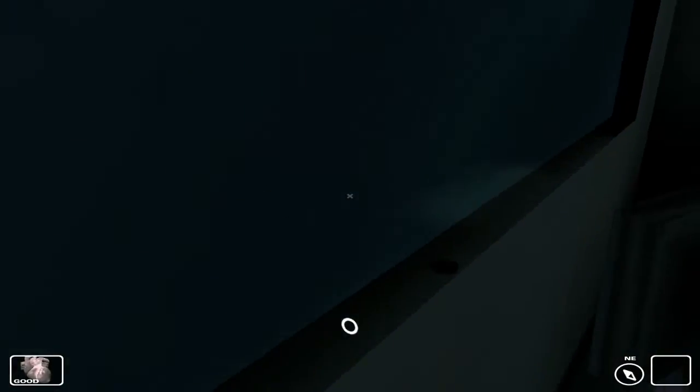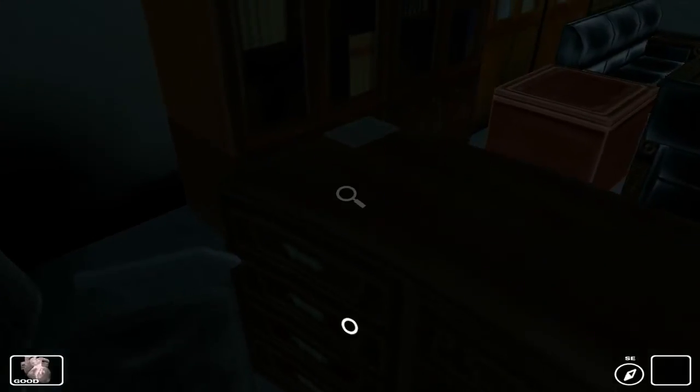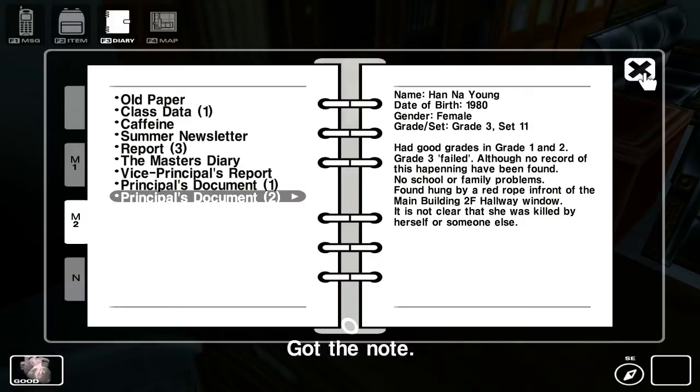Still something there. It's a coin. Okay. And oh, another one. Hannah Young, 1980. Has good grades in grade 1 and 2. Grade 3 failed, although no record of this happening has been found. No school or family problems, found hung by a red rope in front of the main building's second floor hallway window. It's not clear that she was killed by herself or someone else. That's the girl that we found. Second floor, yeah. The one who creeps up. Okay.